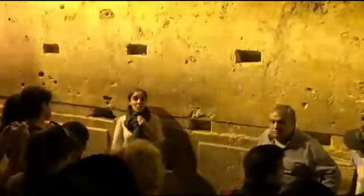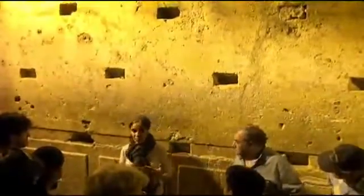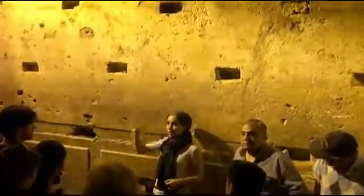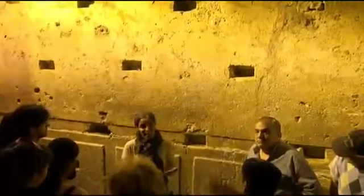And that's a very important detail, because from now on, each time you'll be in front of the western wall and you see big, beautiful stones like this with a carved frame all around every one of them, you'll know that you're in front of original stones from 2,000 years ago, from the time of the Second Temple period.